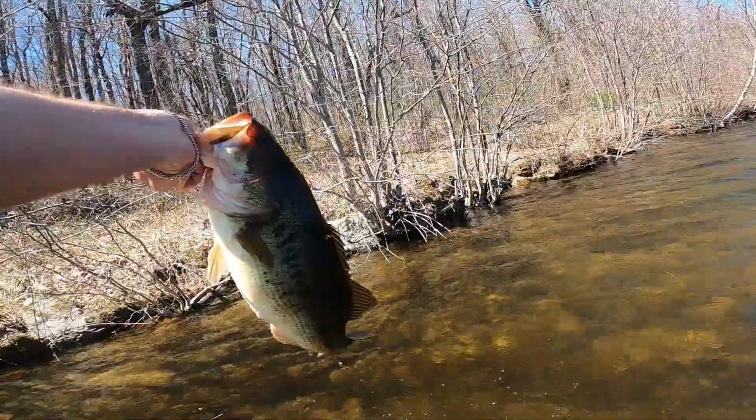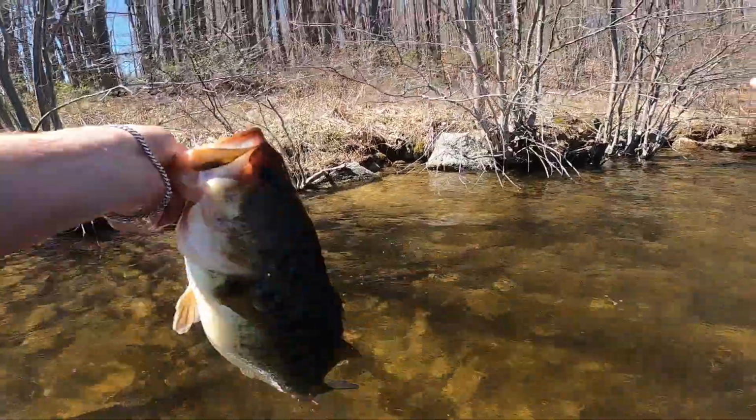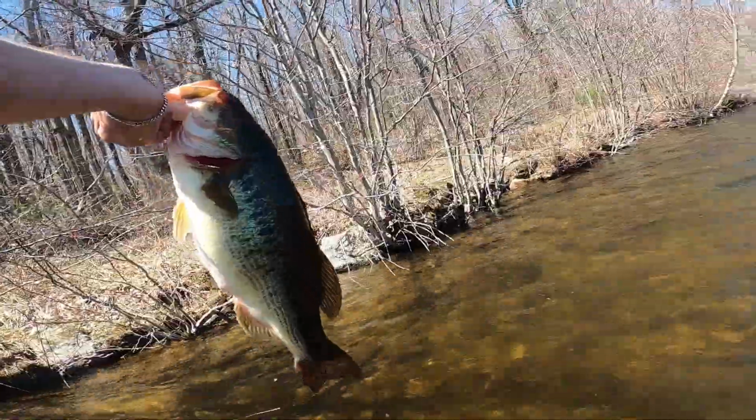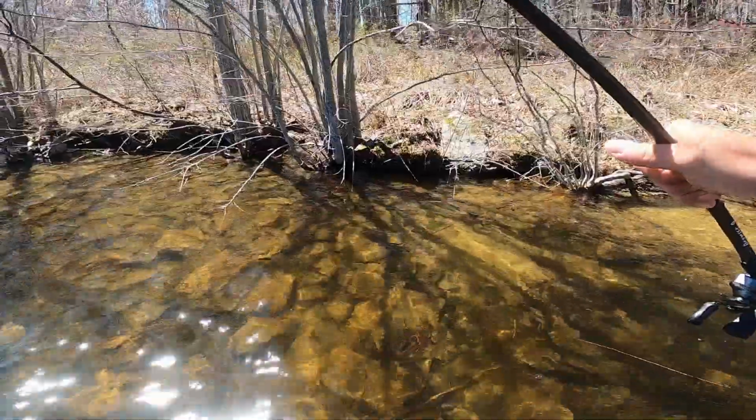Gosh, are you kidding me? Look at that fish. That is awesome, man. He might be on a bed maybe. I mean, look at the tail. So let's try and get this guy back super quick here.